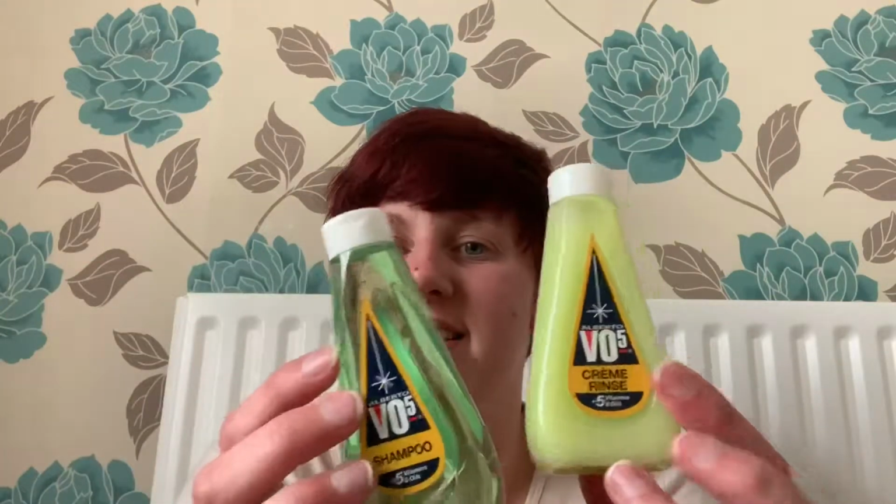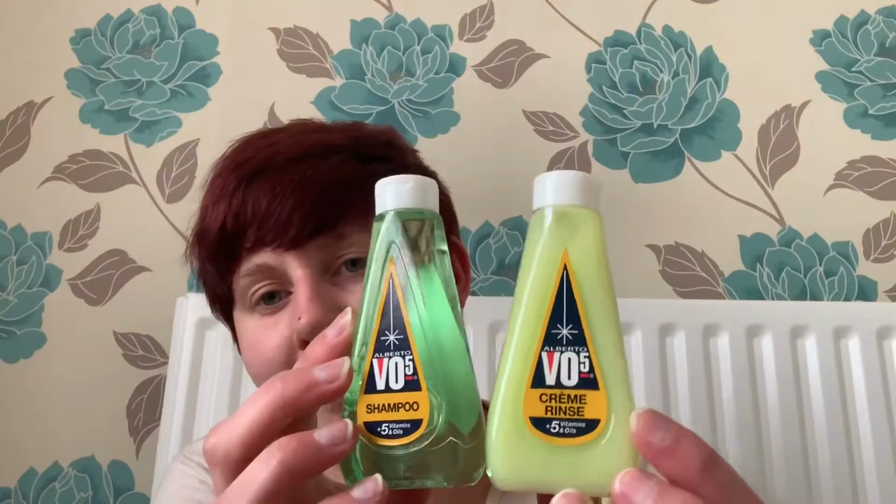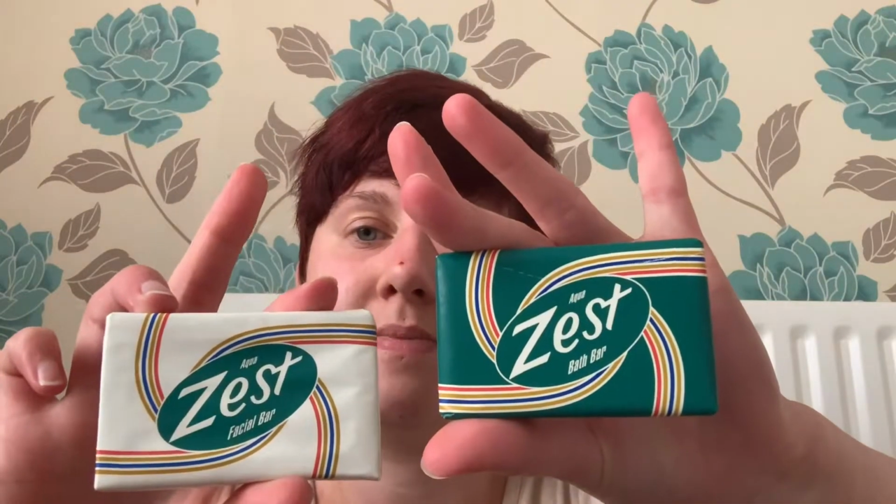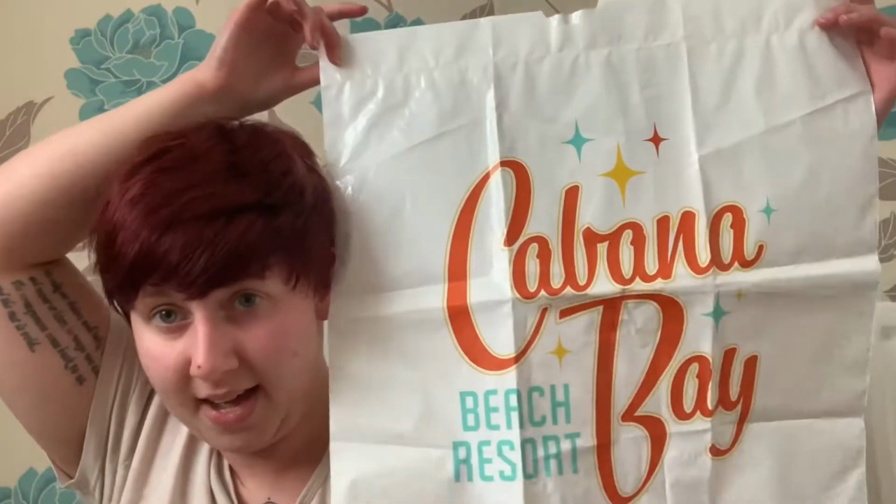Next up is toiletries. Like I said, Cabana Bay is themed to like the 1950s, 1960s. It's a very retro style hotel. The toiletries reflect that. So here is a shampoo, a little cream rinse here, VO5, and also a bath bar and a facial bar. Zest.